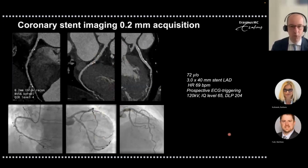I already showed an example of a stent with 0.4 imaging where we can further improve it using 0.2 slice thickness. This is a patient that has a stent in the LAD, heart rate of 69, scanned using prospective EKG triggering. We can really nicely see the stent in the LAD here, which is fully patent, confirmed by the invasive angio, which was also performed in this patient for other reasons. Also, the circumflex and the RCA have a good image quality and can be very well assessed.